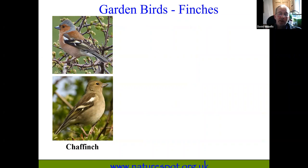And this is a case where the males and the females are quite noticeably different. So you've got the male on the top and the female on the bottom. But in a garden environment where the kind of palette of bird species is reduced compared to what you'd see in the wider countryside, one feature they've got in common, which stands out when they fly as well as when they're at rest, is this white wing bar. And I think none of the other finches have that wing bar. So that's worth looking out for. Obviously the female looks a little plain in comparison, but it's still got the wing bar.